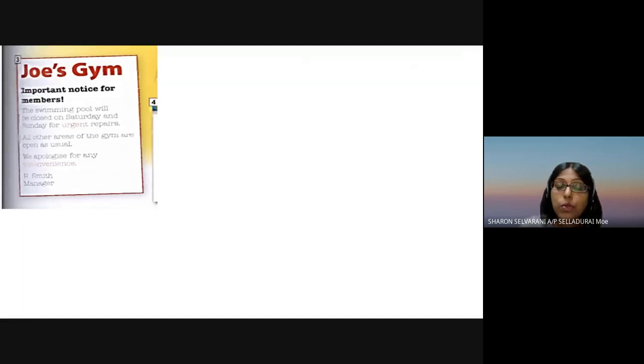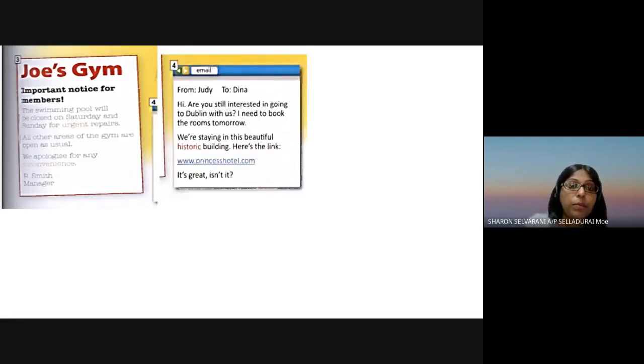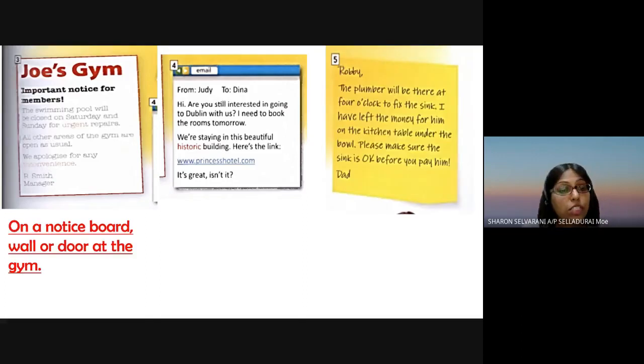Has anyone been to a gym? No. You've never been to a gym. All right. So normally, if you are going to a gym, they may probably put this outside the gym because they do not want to disappoint you. You going into the gym and then you find out that something is not open. Okay. So this one is probably on a notice board, wall, or at the door of the gym. Okay, now let's look at number 4.